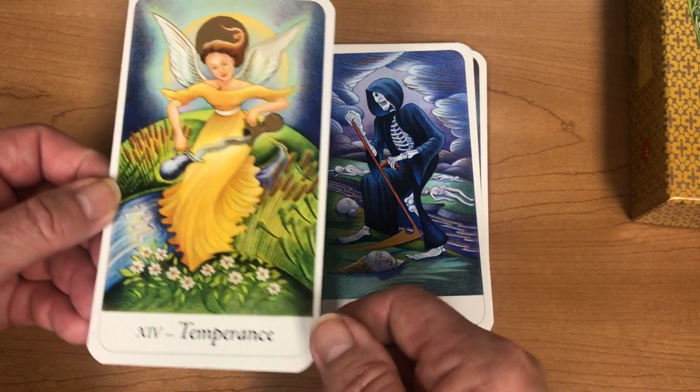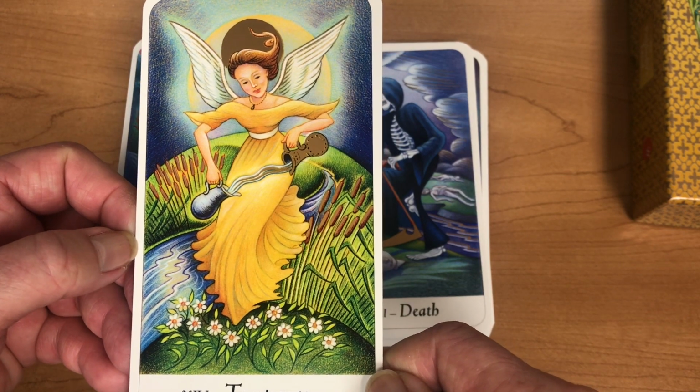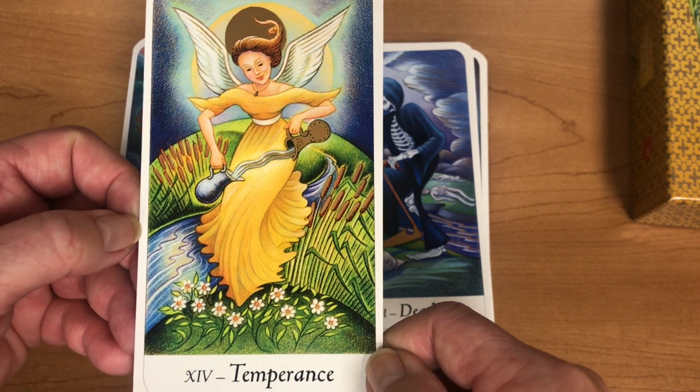Nicely done. Oh, this is a beautiful Temperance. Oh my gosh, I love this one. This is one of my favorite ever Temperance cards. That's beautiful. Wow.